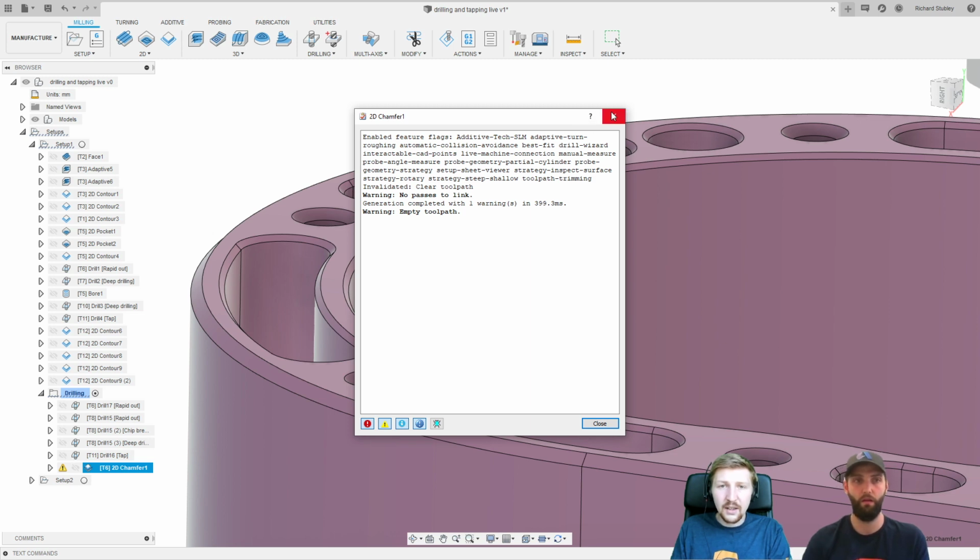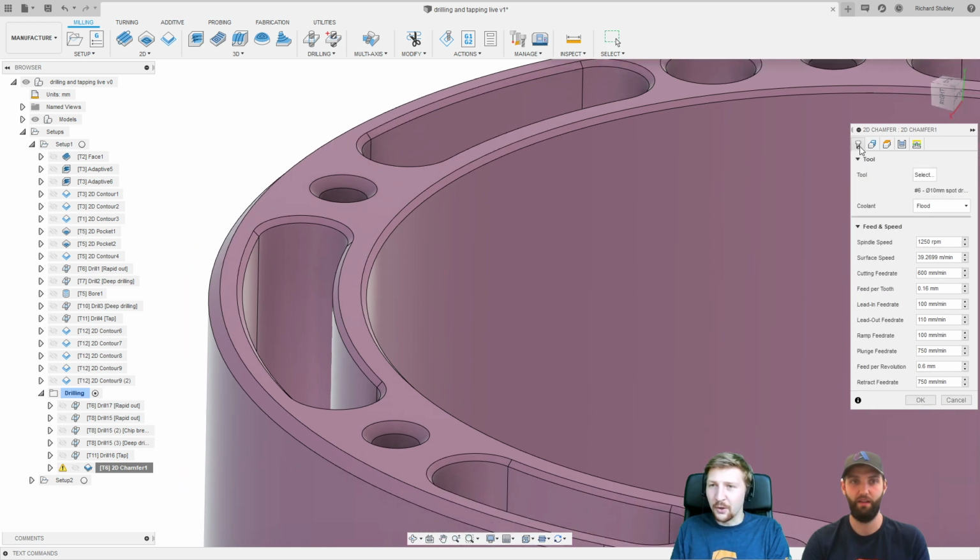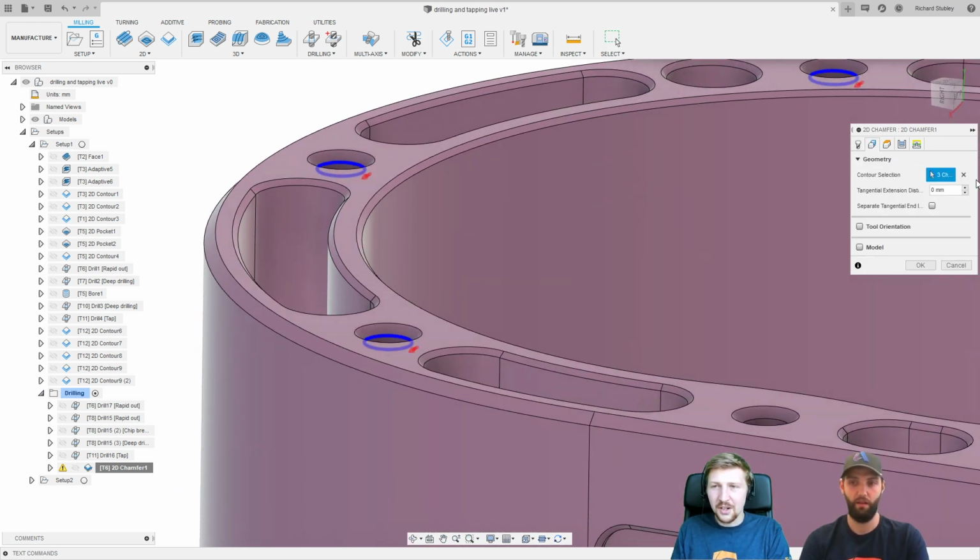No passes to link. Invalidate, clear toolpath. Let's have a quick look, see what I'm missing. I must be missing something nice and obvious. I know what it is. I've chosen the wrong contour.